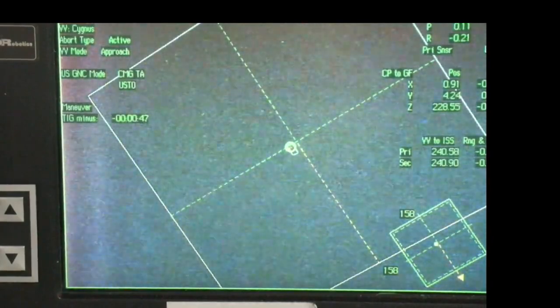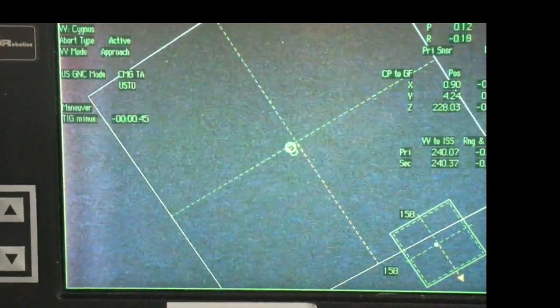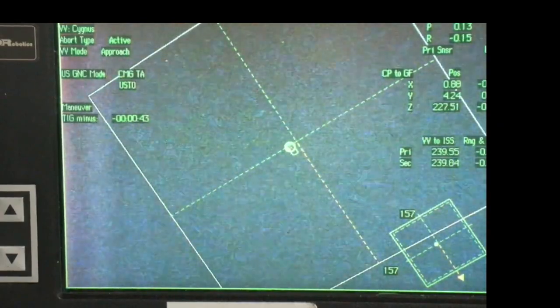Houston Station, hold command armed. Copy.